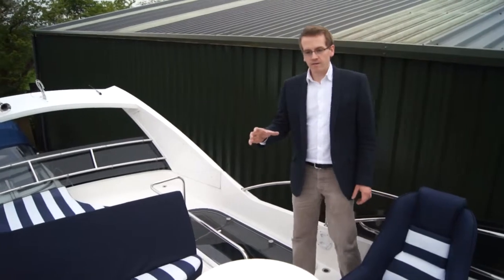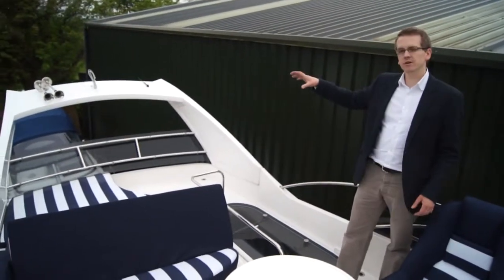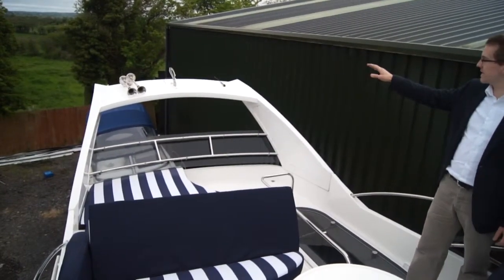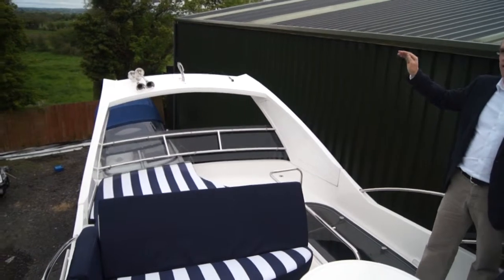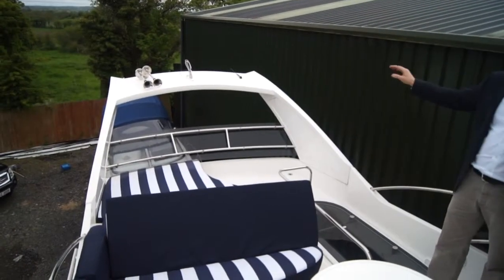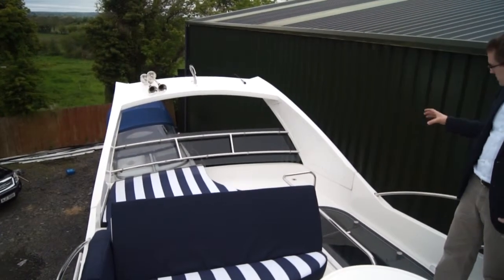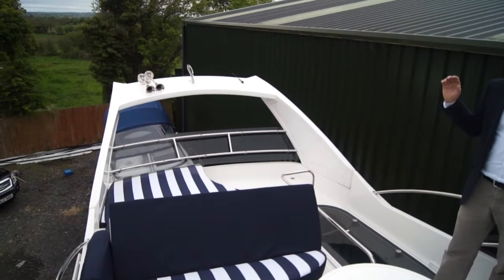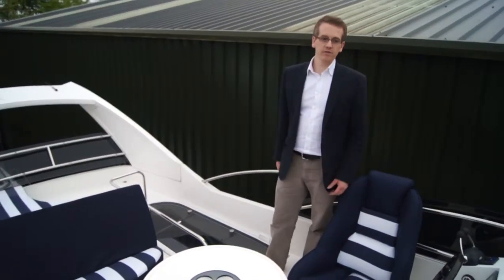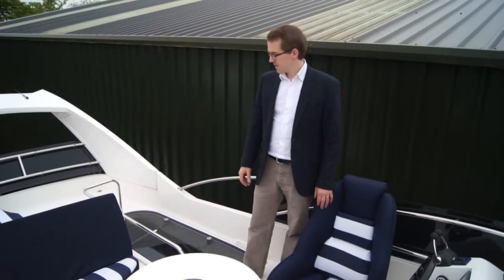The only area of complaint really against this boat is up here on the radar arch. The top light bar there has been damaged. I think it was on a road transport, and there's also a little bit of stress cracking across the top of the arch. Now it is cosmetic. The actual arch mounting points themselves are perfect, but that's the only area really that I could find of damage or concern on the boat whatsoever.